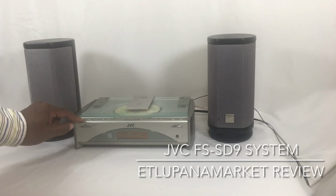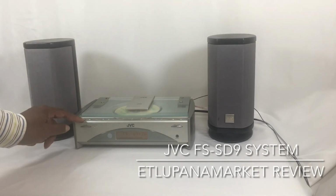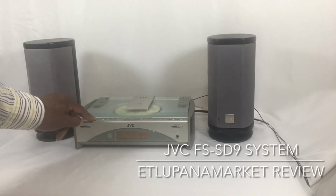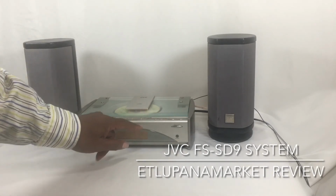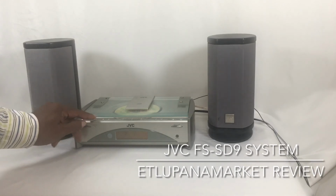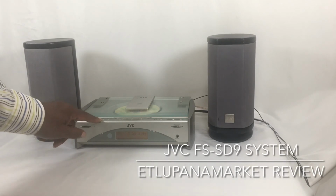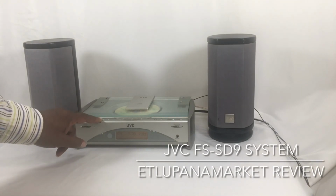This is your auxiliary button for auxiliary units that you want to put in with the 3.5 millimeter jack on the back. So you can play cassette tapes or whatever you want to play. AM, FM, let's just tap that. And it has AM also. All right, and then here you've got preset tuning. So if you have stations preset, you can load so many in. You can just use this to go to your next preset.